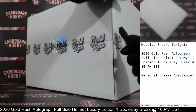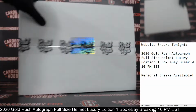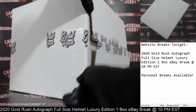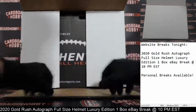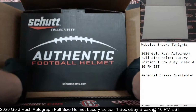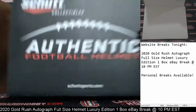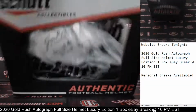Let's do it. Let's get her open. Luxury Edition. What a fabulous break. One of my favorites. All right, here we go. Good luck, everybody. We've got a Shoot Collectibles Authentic Helmet. And let's see what we got front and center here, guys. Coming right at you.